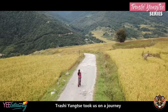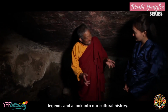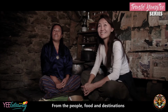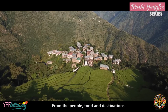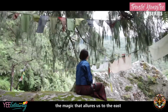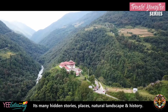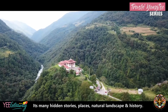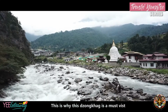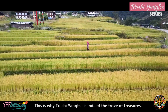Trashi Yangtse took us on a journey of surreal stories, legends, and a look into our cultural history. From the unique people, food, and destinations, this beautiful district has shown us the magic that allures us to the east. Its many hidden stories, places, natural landscape, and art history. This is why the Dzongkhag is a must visit. This is why Trashi Yangtse is indeed the trove of treasures.